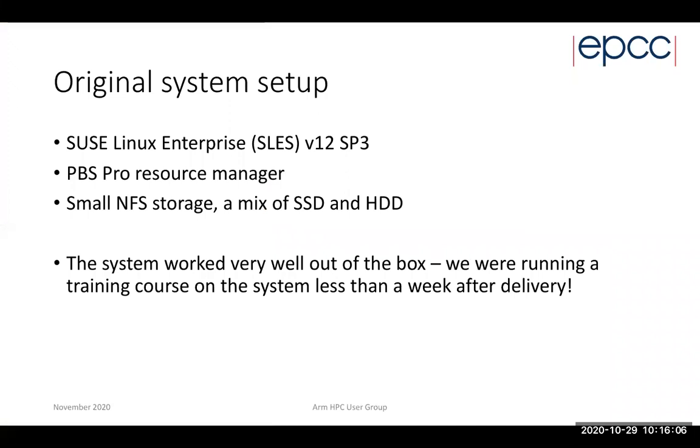So the original system setup as it was delivered was SUSE Linux Enterprise version 12 for the operating system. We had a PBS Pro resource manager as a batch scheduler, and a small NFS storage, a mix of SSD and spinning disk. And the system worked very, very well out of the box. After it was delivered at the end of November, it was installed, and less than a week after it was installed, we used it to run a training course with 30 attendees. So we're very impressed with how easy it was to get the system set up and running with active users.